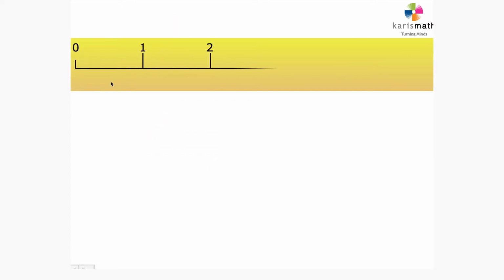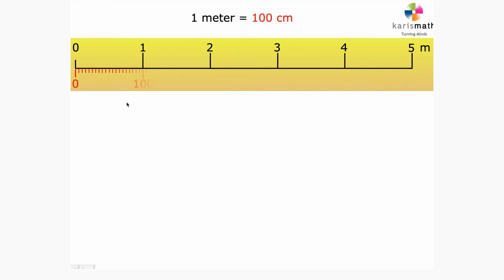Open up your reel of tape. That's your measure. 1 meter is from here to here. That's 100 centimeters long. So that's what it looks like. Take a 50 centimeter segment. It looks like that. Keep in mind that length is 50 centimeters.